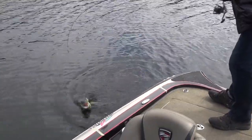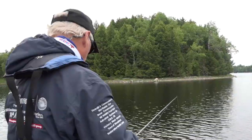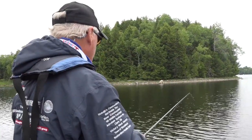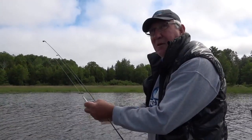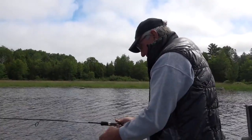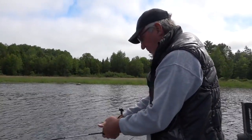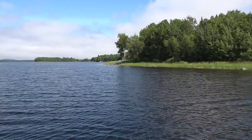No, it's a pickerel. Oh, good for you. Lucky guy. Ooh, good size one too. First pickerel of the day. Well, actually, we think it's the second one. Rick lost the lure, took his top water. But yeah, first pickerel of the day. Fish is a fish. There you go.